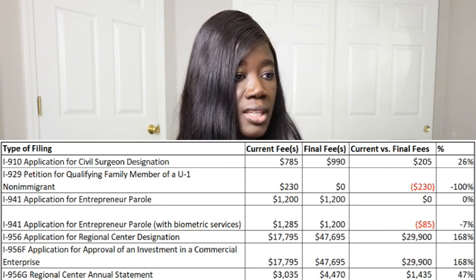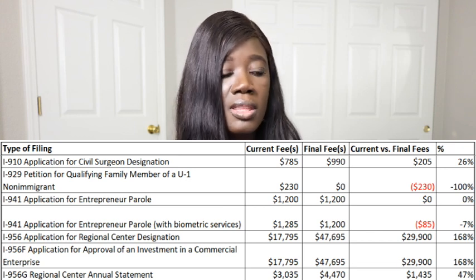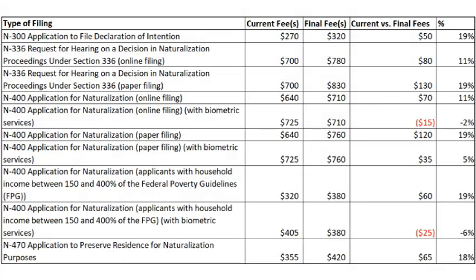I-956G, regional center annual statement, currently costs $3,035, final fee $4,470. N300, application to file declaration of intention, current fee $270, final fee $320, so that's a 19% increase.